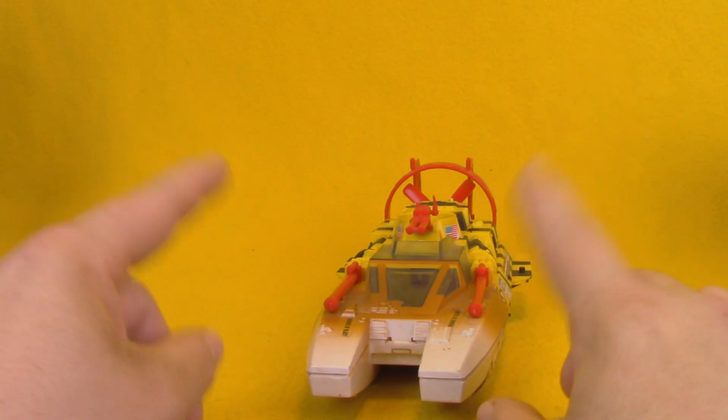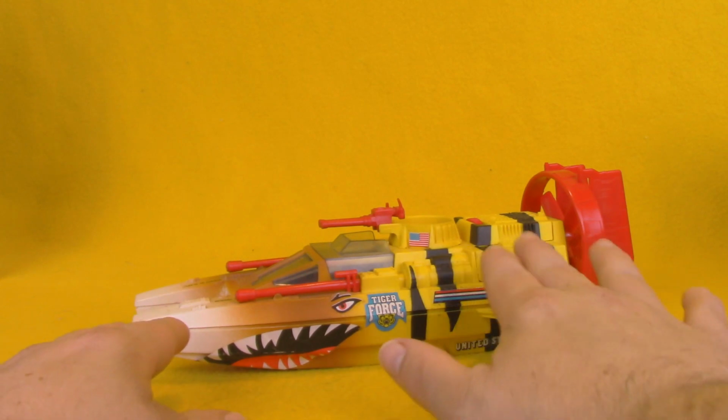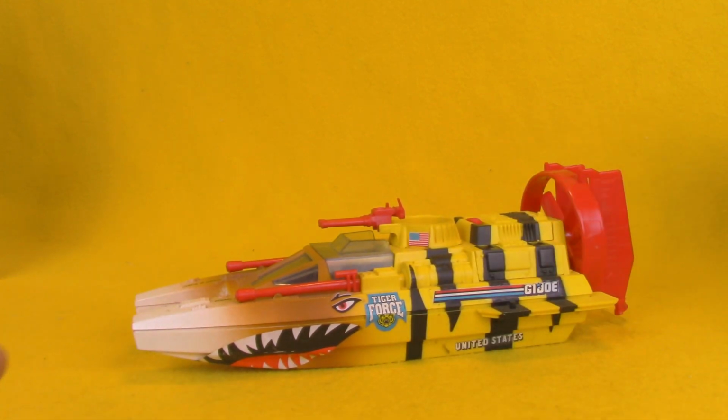I do have one of these in my collection that is also missing some parts. I can't remember if that has the ski bomb or not, but I know it was missing at least one of these side covers. I got it out of a lot I bought at a flea market a while back that I did a haul video on. But this is a vehicle I like. I'm a pretty big fan of Tiger Force vehicles, at least. I just really want to have all those in my collection, so I bought this one as a nice step up from the one I already had.